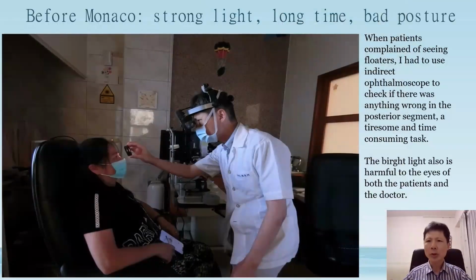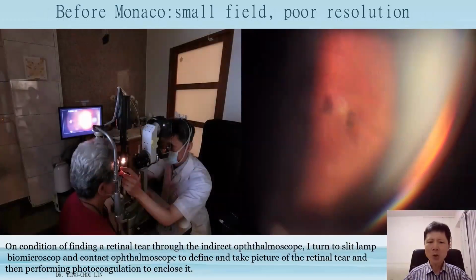Before Monaco, when patients complained of floaters, I had to use an infrared ophthalmoscope to check if there was anything wrong in the posterior segment, a tiresome and time-consuming task. The bright light is also harmful to the eyes of both the patients and doctor. On finding a retinal tear through the infrared ophthalmoscope, I would dilate the pupil, use a microscope and contact ophthalmoscope to define and take a picture of the retinal tear, and then perform photocoagulation to enclose it.